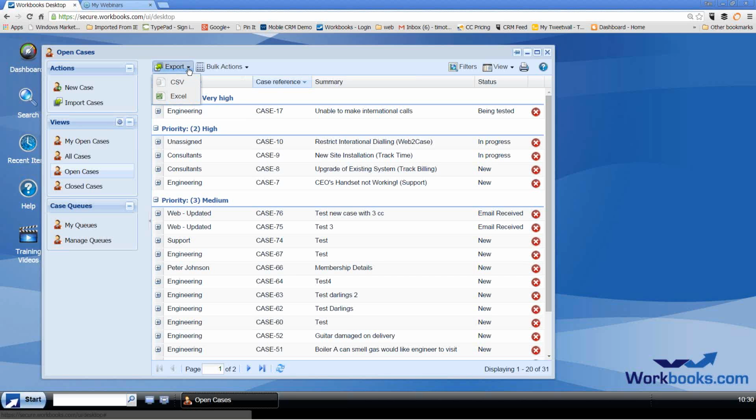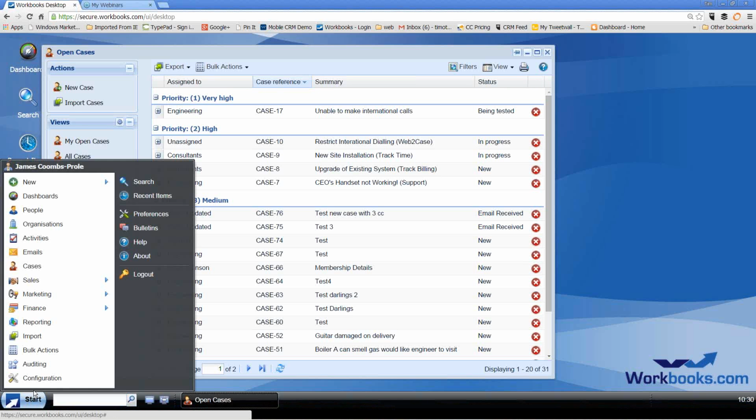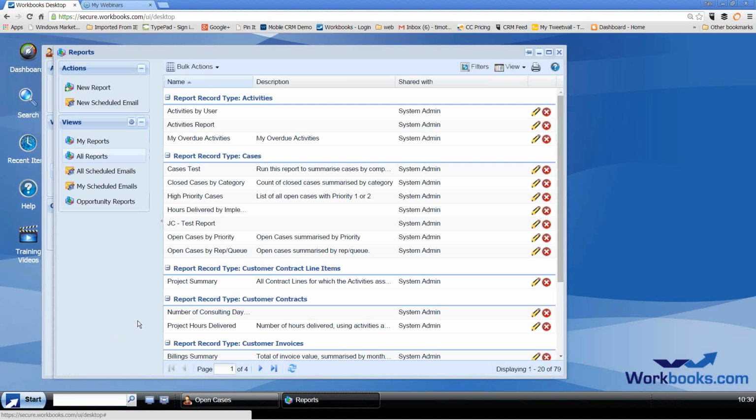This information can be exported, provided you've got the security clearance to do that. You can also print this information as well. Plus, talking about printing, you've got the report writer here, so you can easily print out any aspect of information in Workbooks, including all these reports, which are grouped and sorted into different categories. So here's all of my cases reports, and you can print those out if you want to.